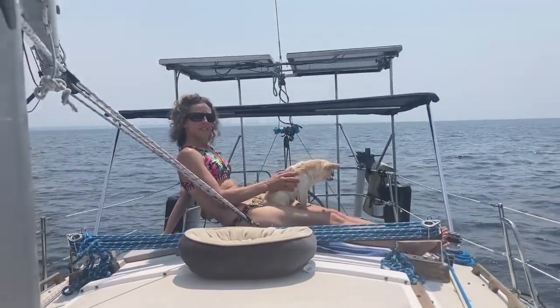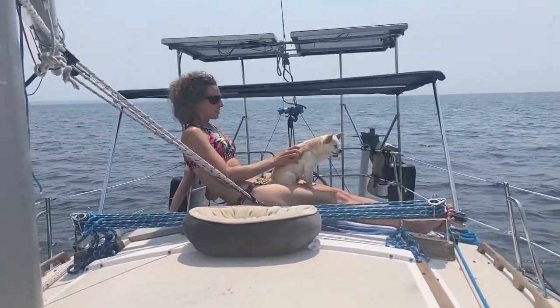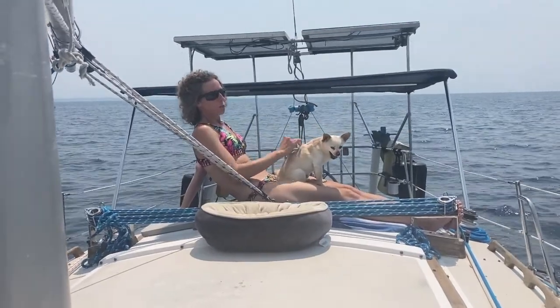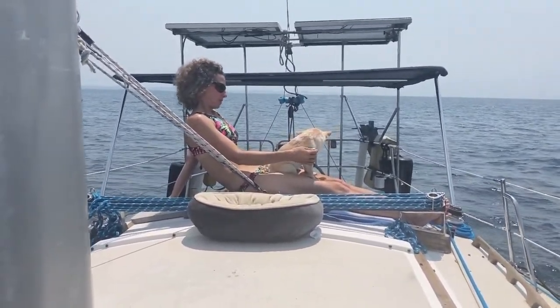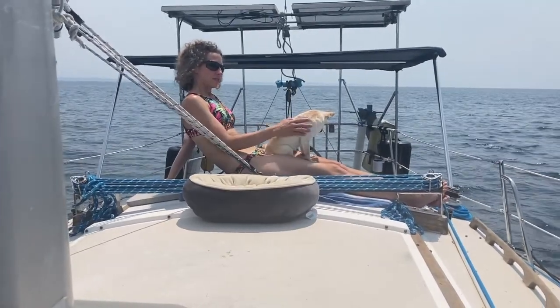Our solar panels and our bimini top and our mighty dog. And our little boat dog who doesn't like water, but here he is.